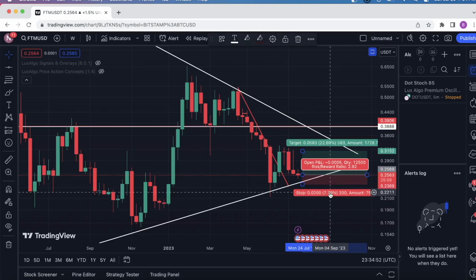I would risk 7.79% to potentially gain 22%. That's a risk-reward ratio of 1 to 2.92. So for every $1 I'm risking, I could potentially gain, if the trade plays out, $3.